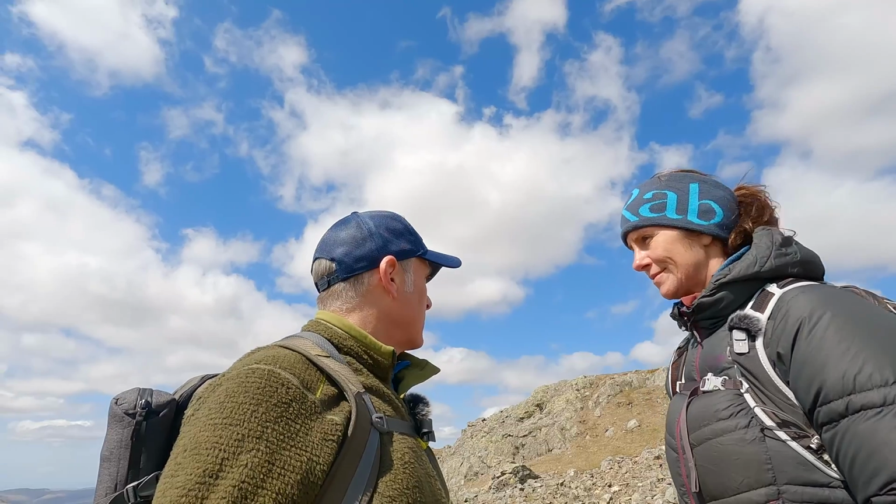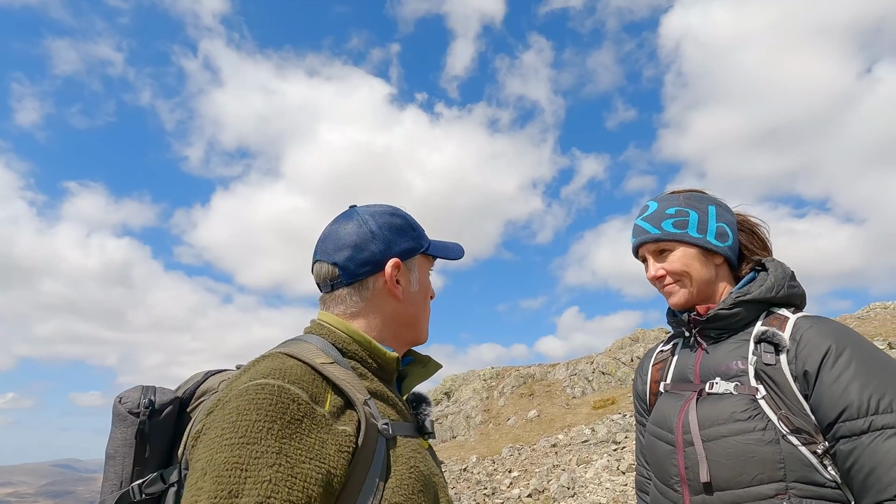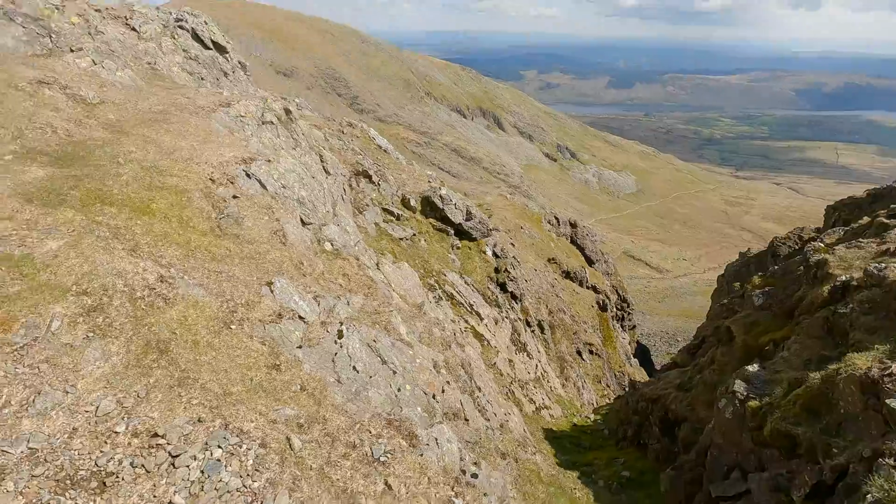So we've just headed off. Well, you can't see it now, can you? Well, you can. Dow Crag. What a peak that was. That was a proper peak. That was one of my favourites. And just walking back down here towards Pike, and then you see these gullies here.